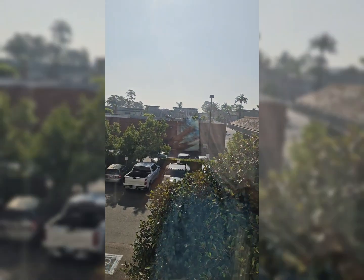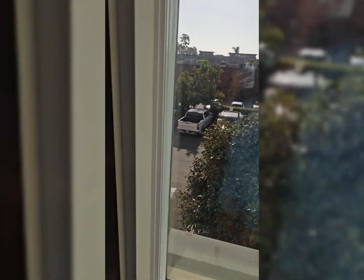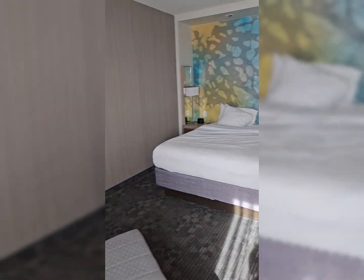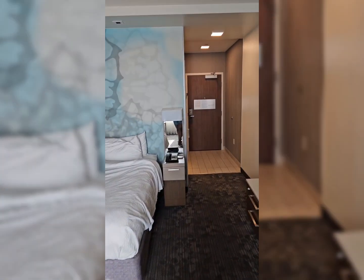This was the view from my room, and I actually really enjoyed my room. I loved the setup. I love how spacious it was. Having a clean and comfortable hotel room is really important to me when I go on vacation because I like spending time in my hotel room and enjoy my stay. So this room met all my expectations.